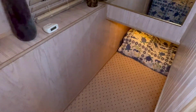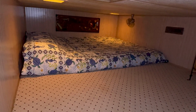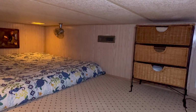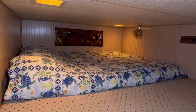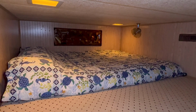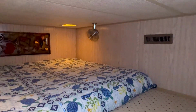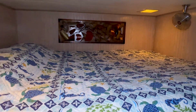But then we have what's called a crawl-in cuddy to the forward. Now this is going to be for the kids or grandkids. Do have a 12-volt fan back here, and then when that geothermal system is up and running again, we've also got a duct for that geothermal HVAC system. This is a queen size bed right here. Now we've got about 28 inches of headroom right here. And again, this is what we refer to very frequently as a crawl-in cuddy. You have 12-volt lighting and 110 lighting down here. And again, that's a queen size bed.